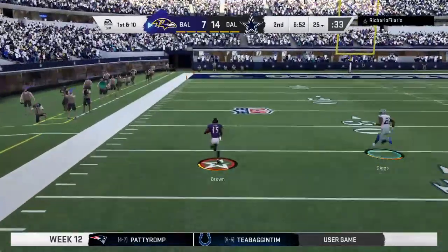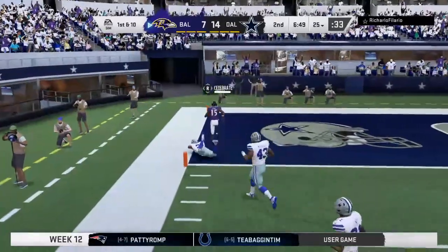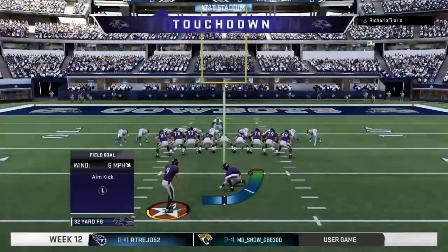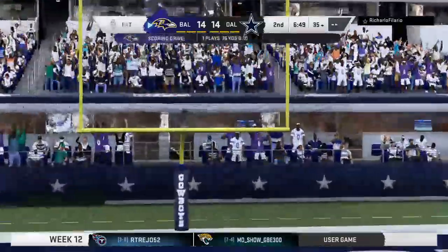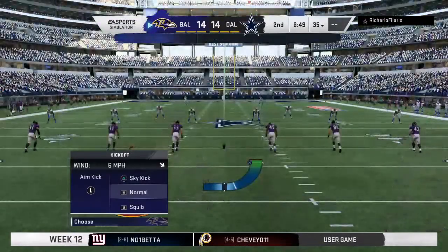A good start to the drive here as that's caught out on the left side. There he goes, left side. And all the way in for a Ravens touchdown. Hollywood, Marquise Brown with a lucky number 13 touchdowns now on the year. And now they can recapture the lead if they can make the PAT.